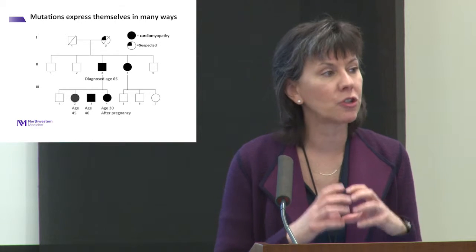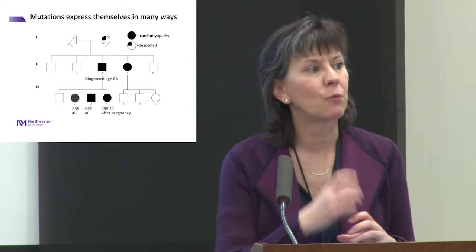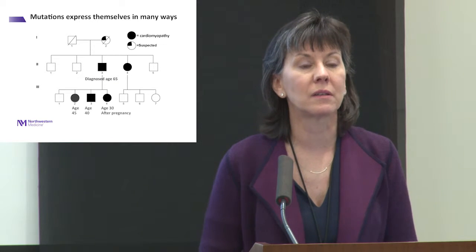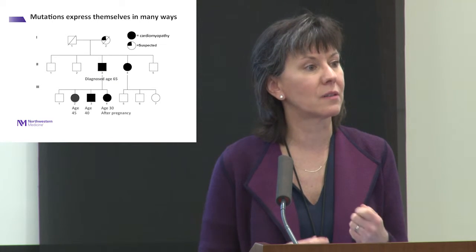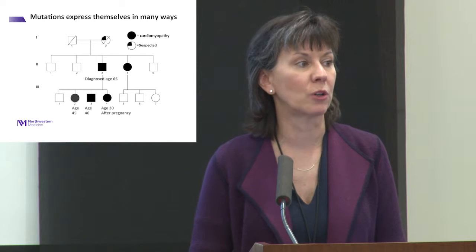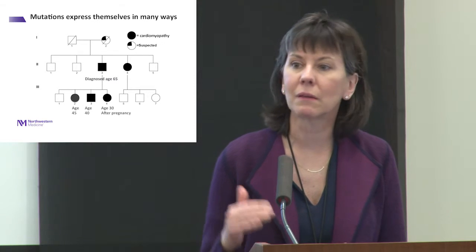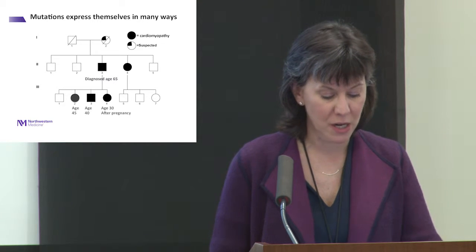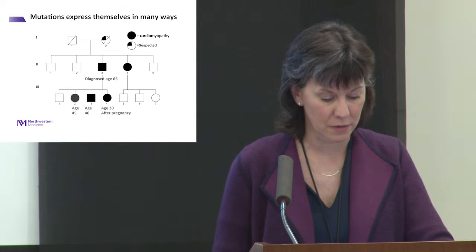And so when we do genetic testing, that variant that we may find in an individual that we consider pathogenic, as likely causing a disease, is really just a marker. It says this is an individual we want to follow more closely. It doesn't necessarily mean they're absolutely going to show up with disease. And we think that's a really important point to always emphasize when we do genetic counseling.